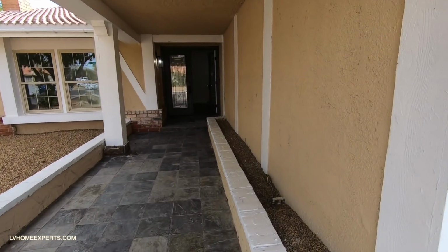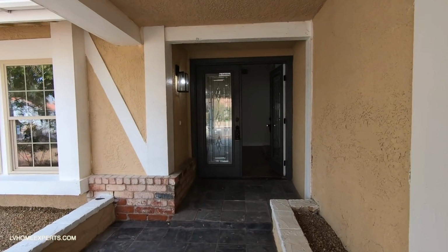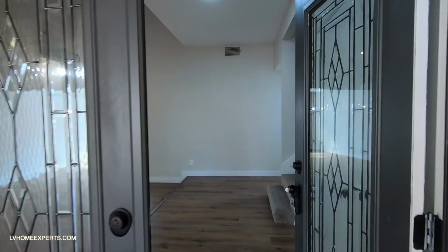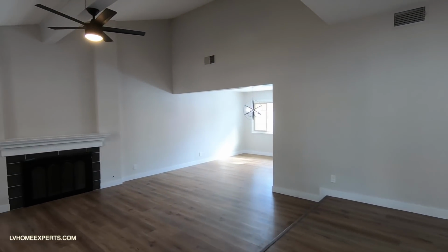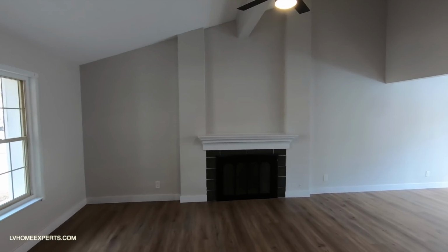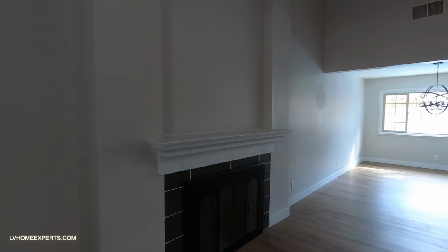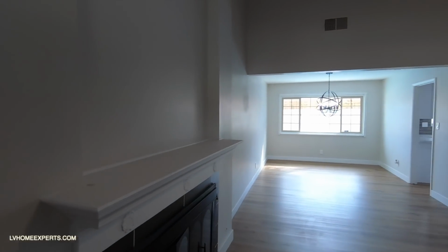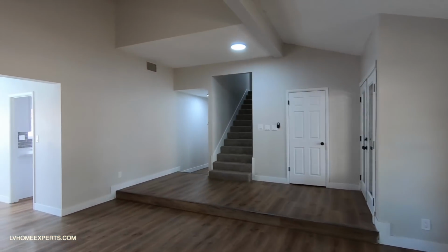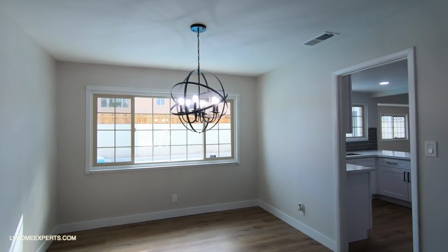And you got a section for your plants here. Brand new French doors. You got some brand new windows. And you got LVP, luxury vinyl. Here's your wood fireplace here. Actually got a gas fireplace, I'm sorry. Whoops. Door just shut on me. That was a little bit freaky.